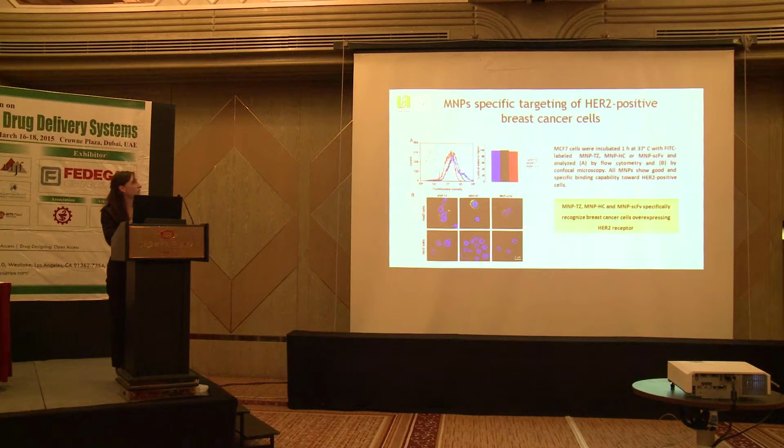We incubated fluorescent-labeled nanoparticles with HER2-positive MCF7 cells, and we analyzed the percentage of cells bound by the nanoparticles. The confocal microscopy confirmed the specific recognition of HER2-positive cells by all 3 types of nanoparticles, and a negligible binding of the nanoparticles to HER2-negative cells.